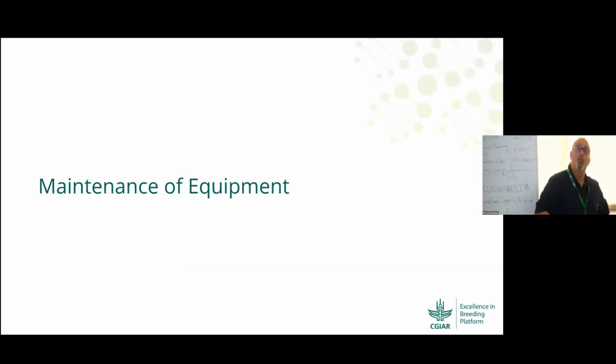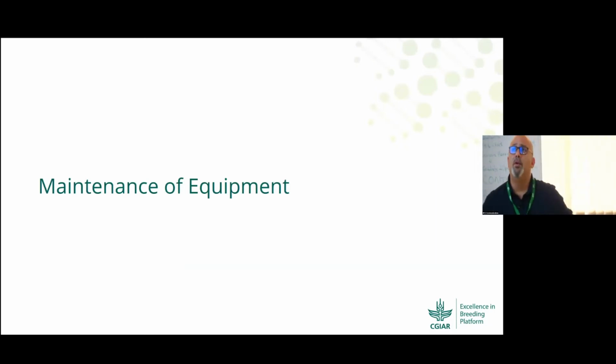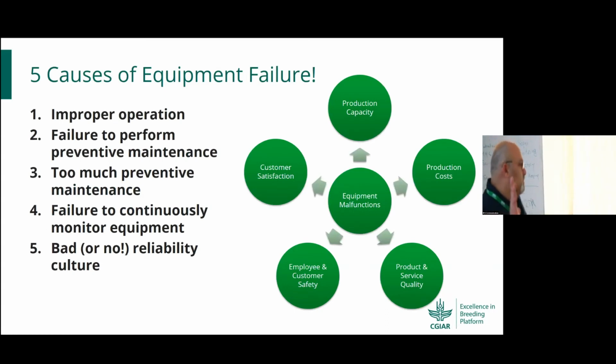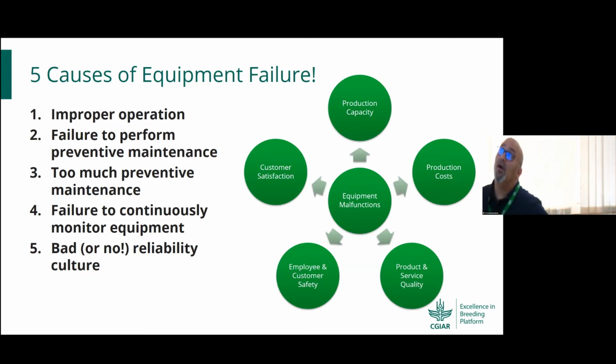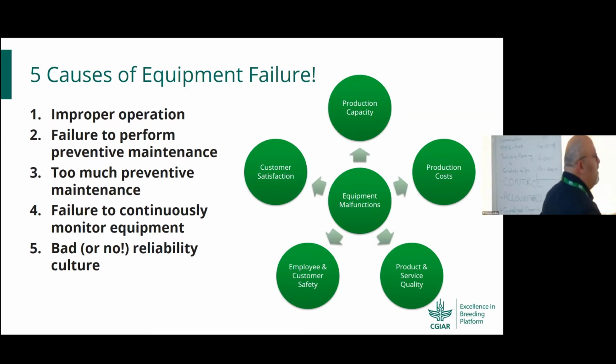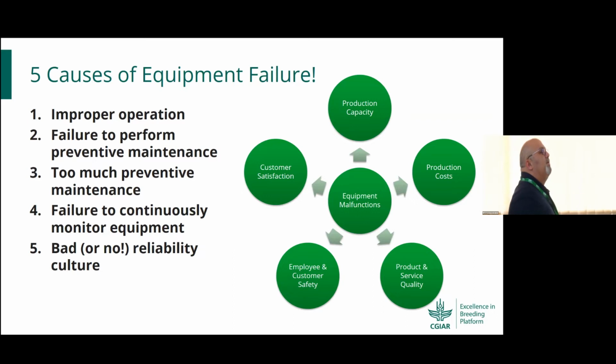So moving on to the maintenance of equipment, the 5 main causes of equipment failure, and you will be surprised at one of them. The first is improper operation. We have seen this many times. Operators use and abuse their equipment, and they utilize it in a very wrong manner with no care at all, and we end up with what? A bad or faulty piece of equipment, trouble, and downtime or breakdown.